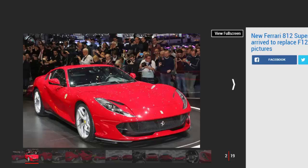In terms of performance, the 812 Superfast is on a par with the limited run F12 TDF, managing 0 to 62 miles per hour in 2.9 seconds, with top speed touted as in excess of 211 miles per hour. Compared to the standard F12, it's a tenth quicker from 0 to 62 miles per hour.